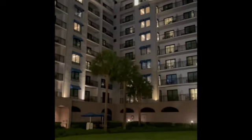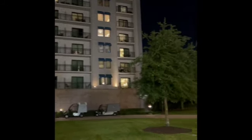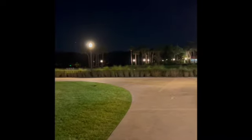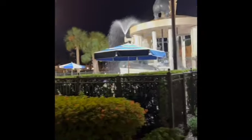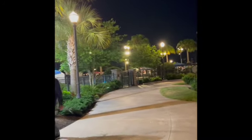But yeah, this is a pretty quiet space. There's not a lot to do in this section, which I think can be a good thing if you're looking for more of a quieter room. This is the kids' pool, as I mentioned, so there's not going to be a lot of kids out this late at night.